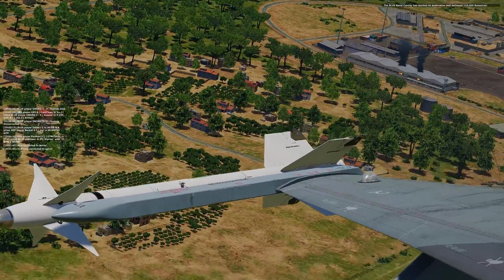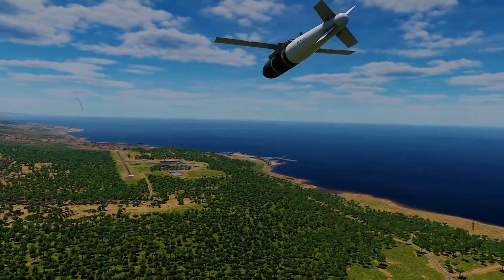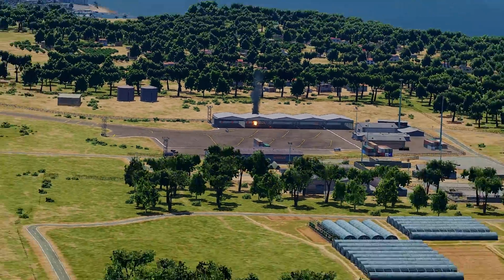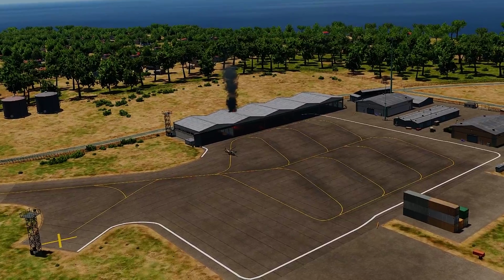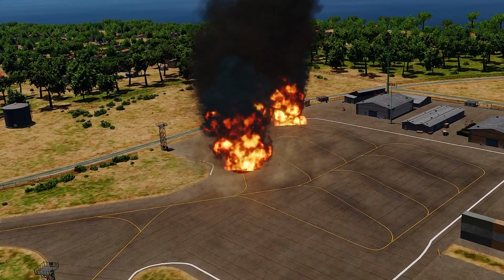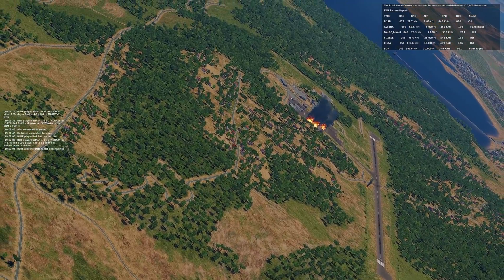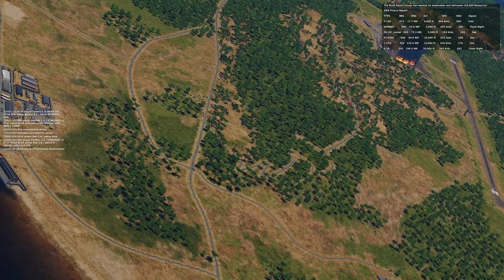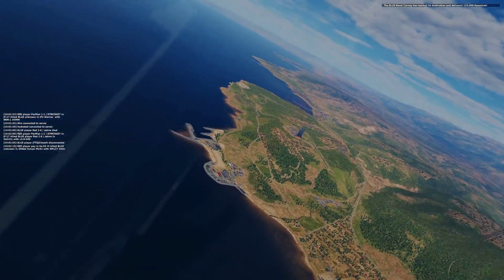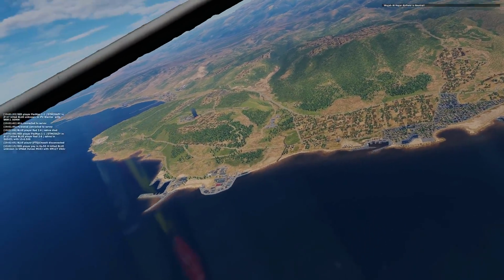And while I'm actually flying right past it, I also see a Gazelle that just flew by. Oh, never mind. I just probably took it out. I think I just took it out with my LS6. Wow. Yeah, I took it out with... There you go. That'll work. Wow. There you go. Wujan is now neutralized.